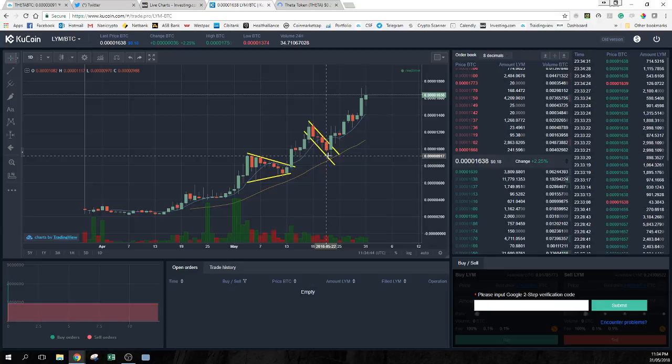How high it goes, obviously, it hasn't been around for very long. It's just a little over a month, so I'd definitely wait for a pullback if you were interested in getting into this coin.